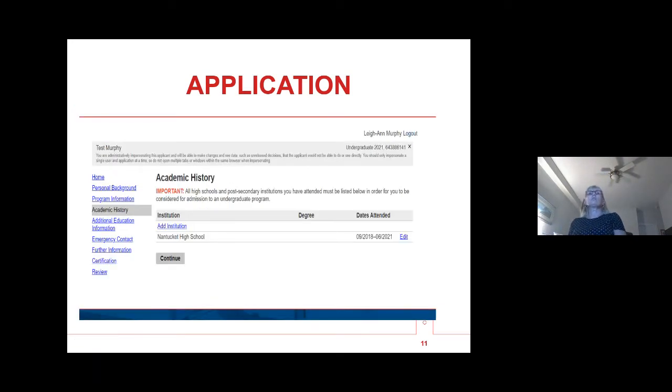The academic history is the next page. And what you want to do is make sure that your high school information is added. We've tried really hard to have every institution that we know about pre-populated into our system. So for example, if I enter Nantucket High School, by the time I get NANT in there, I'm going to see a pop-up and it's going to show me that Nantucket School is in there. And then it's going to ask you the dates that you attended.